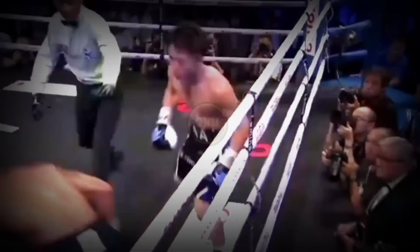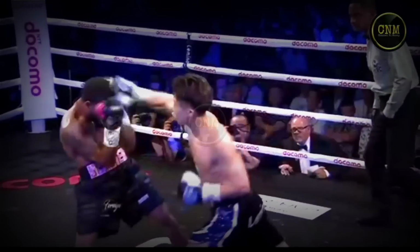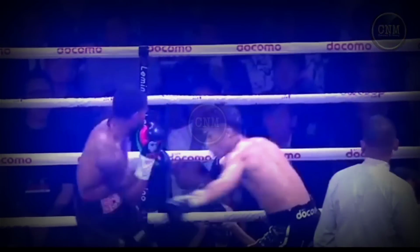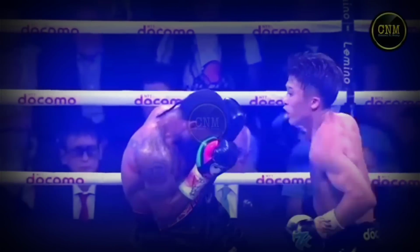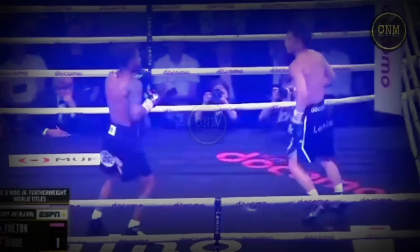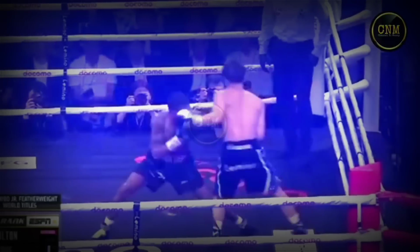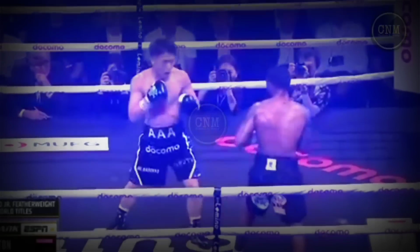Fulton trying to exchange on the inside. Body work, yes. We knew that was going to be part of his arsenal tonight and a part of the game plan, particularly with that stab jab, particularly the right hand, sometimes occasionally the left hook. Beautiful right hand downstairs. We've seen Inoue get hit in his career. We've also seen him at his best when he does. Short check hook there. Good jab for Inoue.